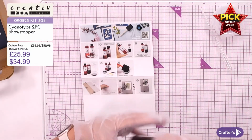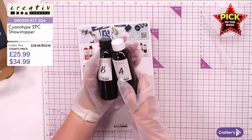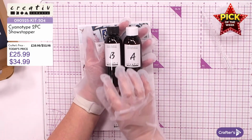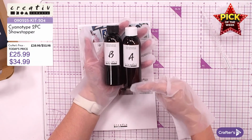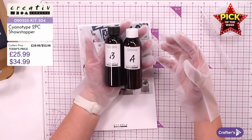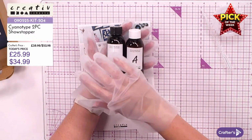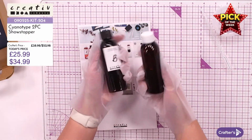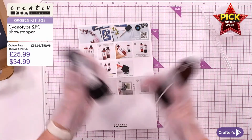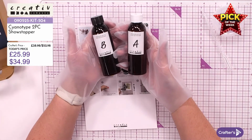Right. You are going to get A and B. Now, when this comes to you, it is not coming as solution. It is coming as powder in the bottom. What you need to do is fill the jar up with water. It's not special water, it doesn't have to be holy water, it doesn't have to have been blessed, distilled, or pre-boiled, it's just water. So you just fill it up to the top, give it a big shake, but then you must leave it for 24 hours, okay?